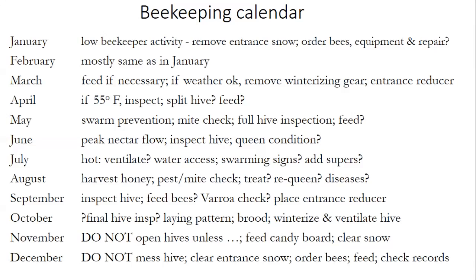So it's a time also to be educating yourself, or if you didn't order your bees and equipment, and even if need repair, get yourself ready. And February, nothing. March, especially in our region here, make sure there's enough feed. You don't want these bees to be starving. That's a major issue. And if you're above freezing temperatures, you can remove the winterizing gear.